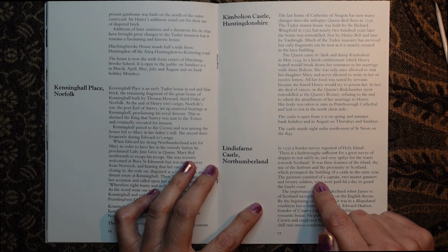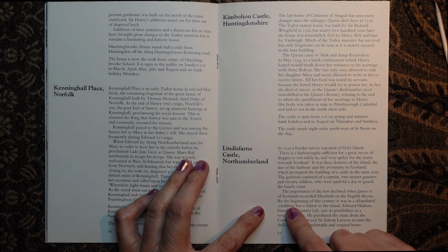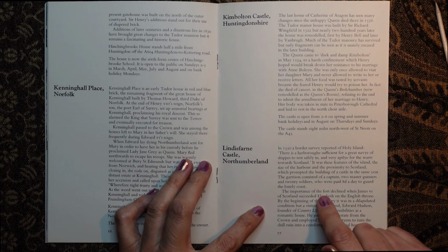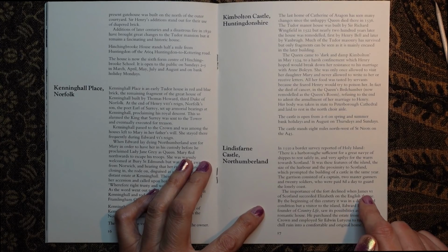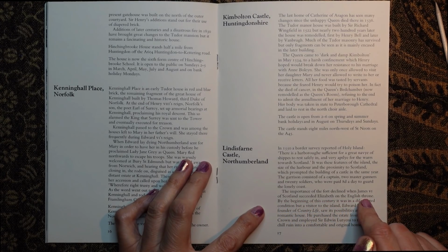The garrison consisted of a captain, 2 master gunners and 20 soldiers, who were paid 8d a day to guard the lonely coast. The importance of the fort declined when James VI of Scotland succeeded Elizabeth on the English throne.